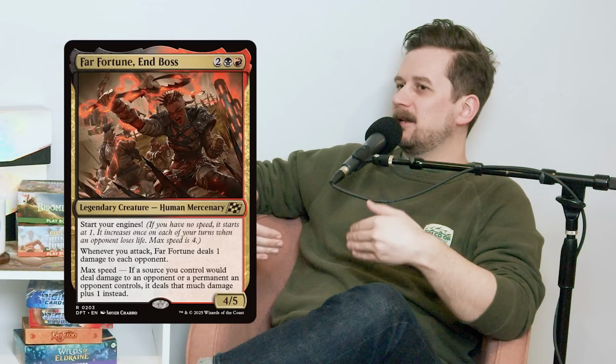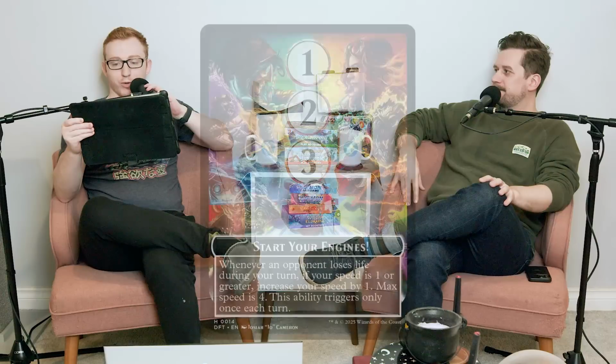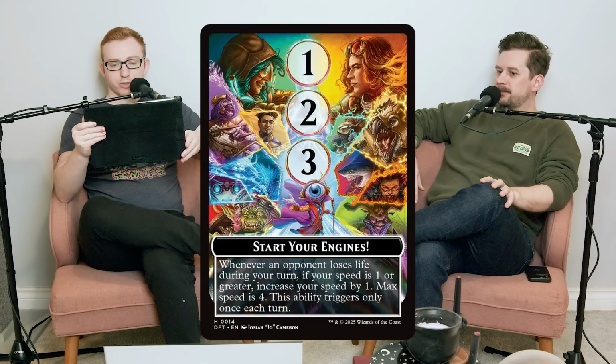They were thinking there were cards attached to this mechanic, but also the mechanic itself had a reward for finishing it, which was getting a treasure per player who hasn't finished the race yet, including yourself. So it's very similar to the current mechanic. Start your engines now is: if you have no speed, it starts at 1. It increases once on each of your turns when an opponent loses life, and the max speed is 4. Pretty much every card that has start your engines has some sort of bonus when you reach max speed.